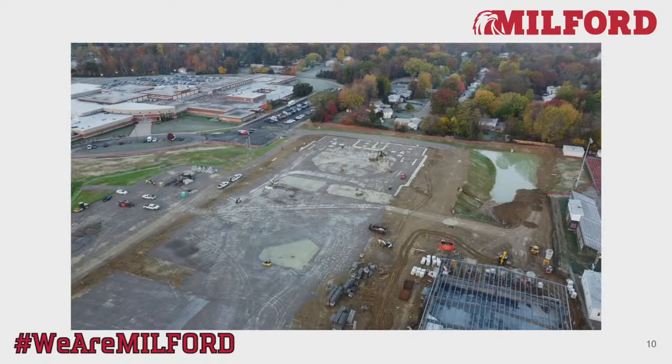This gives you a little bit of an idea of the size and scope of what we're talking about. This is the academic wing on the west end of the building. This area right here is that cafeteria and office area, and then down here is the gymnasium. That's the front parking lot. Over here is that bus lot. You can see how close the 2 buildings will be when they're completed.